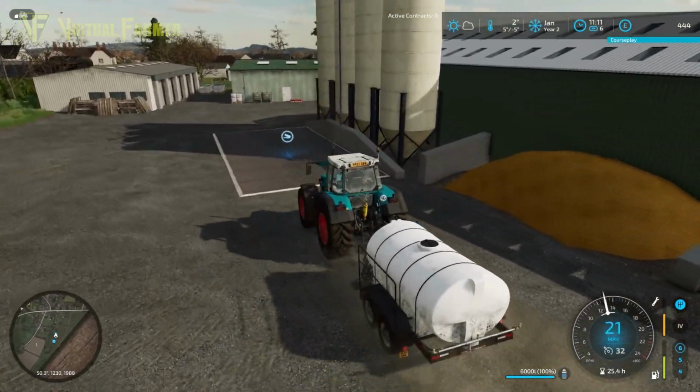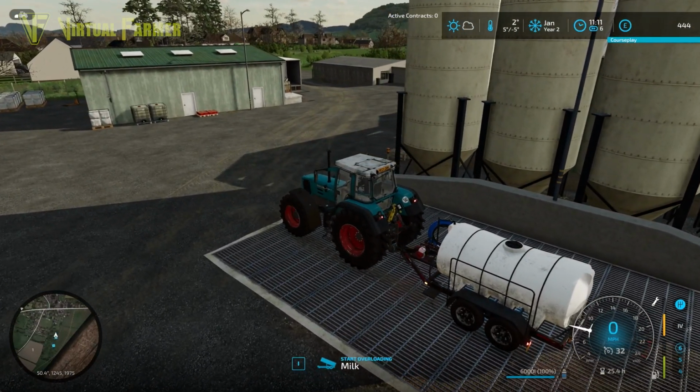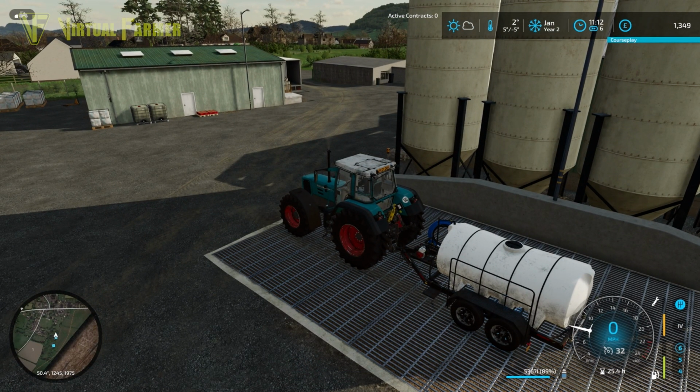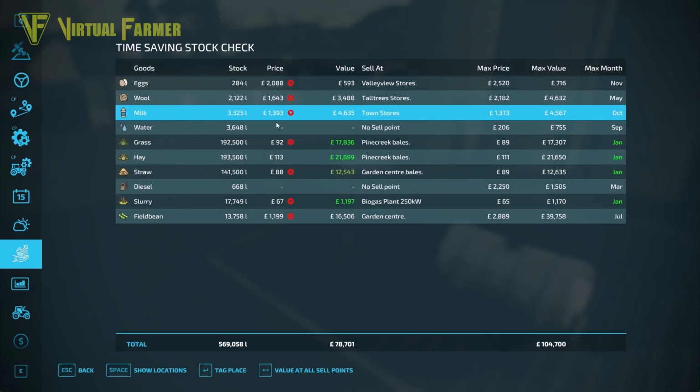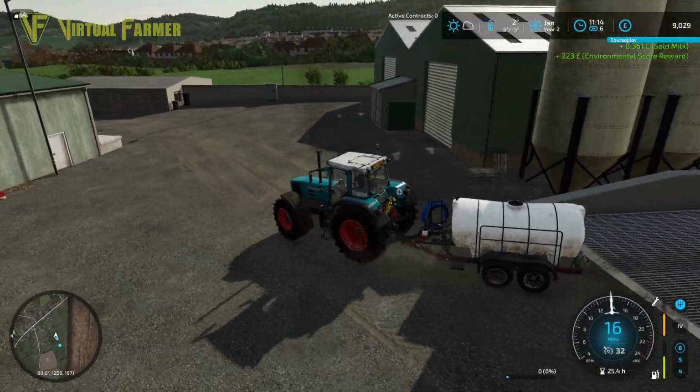So we'll bring this over to here and see if this does it instead. Yeah, there we go. Milk. Unload that. And send us further into the black. I think it's a fairly good price at the moment. It's 1,393, which is a better price than the max price, which is normally in October. So yeah, I'll take that. I will absolutely take that.